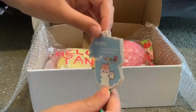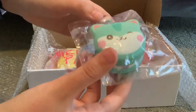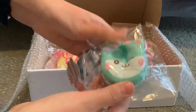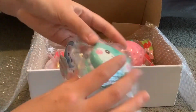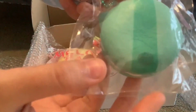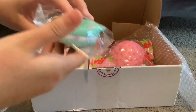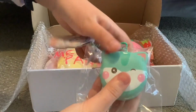Next is my Poly Cream Macaron. Here is the tag. I ordered the green one. It has a purple and white filling. I don't think you guys can see the licensing, but I'll try to show you guys. It smells like melons.